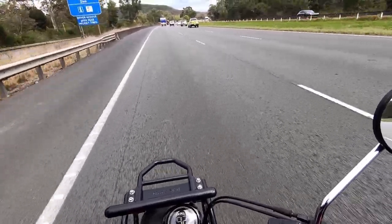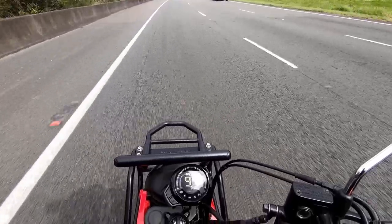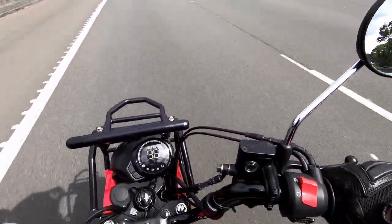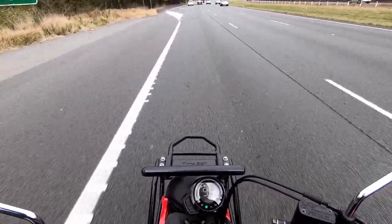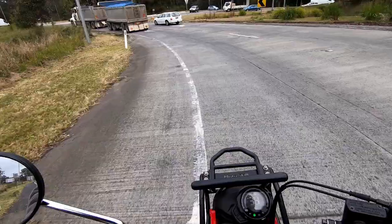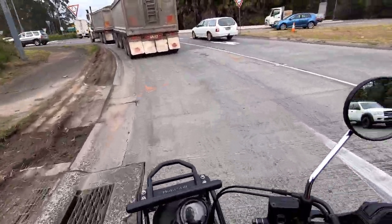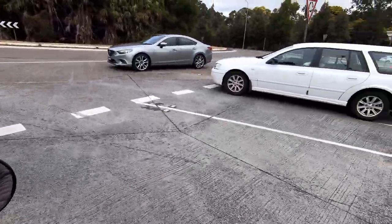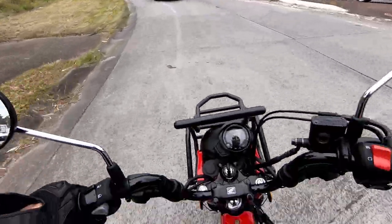First time on the freeway on a Postie bike. Probably the last time. It shouldn't be on here. Woo! All right.